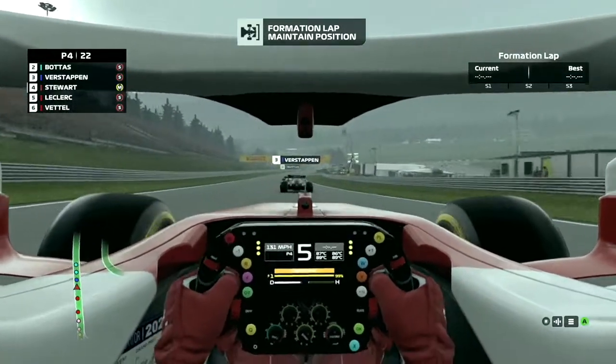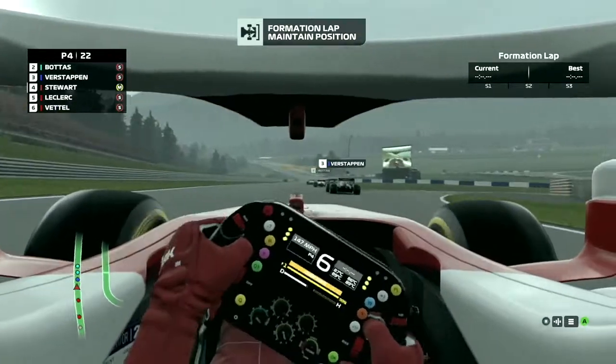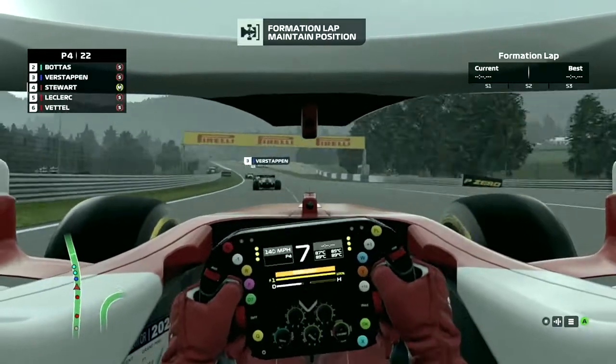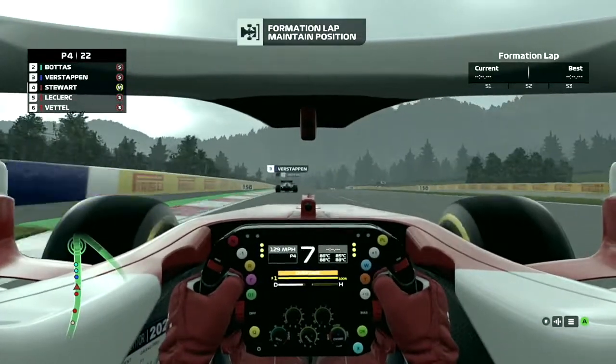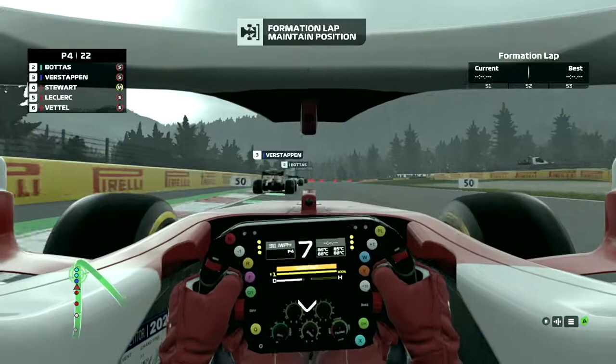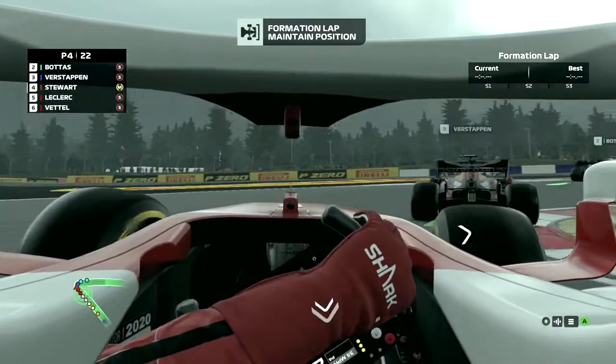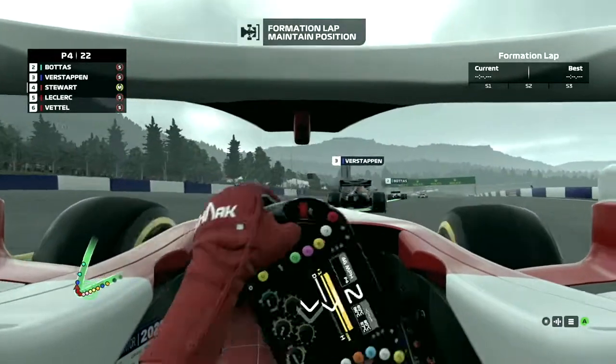So, my strategy for this race, I'm starting on the mediums, everyone around me is on the softs. However, they will have the tyre advantage on me at the beginning of the race, but I will have the tyre advantage on them at the end. It will be roles reversed.